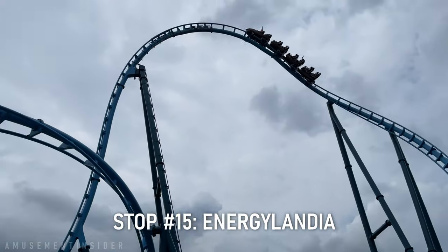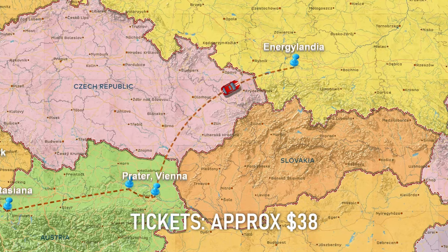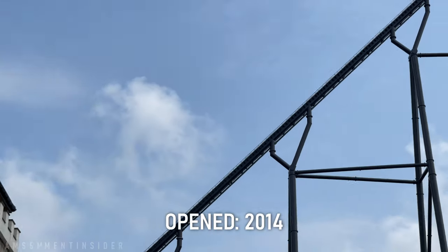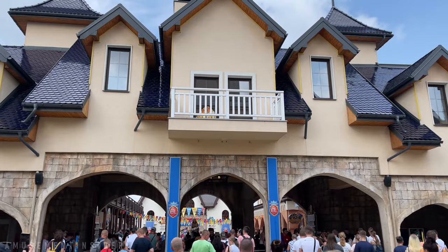Energylandia, the halfway mark on our massive trip around Europe. An amusement park located in southern Poland near Krakow that opened in 2014. It's quickly growing to become the theme park with the most amount of roller coasters in the world, and it should reach it in just a couple years' time.